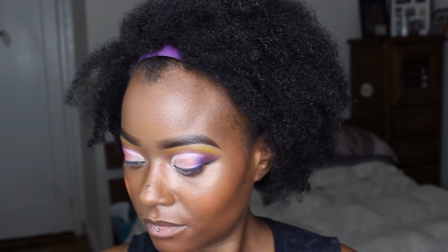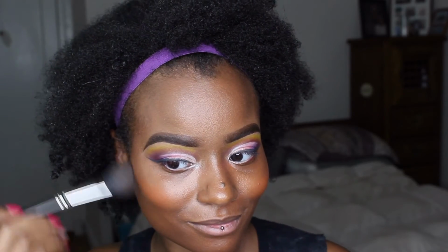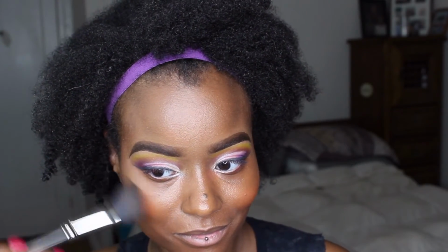Typically when I'm working, I don't bother with highlighting and contouring. I save that for going out at night and getting really glam. So usually I would stop at concealer and foundation, put on a little blush if I'm going to wear it, which I often don't, and then just follow that up with a little bit of highlighter.